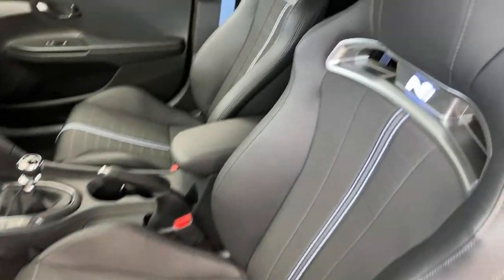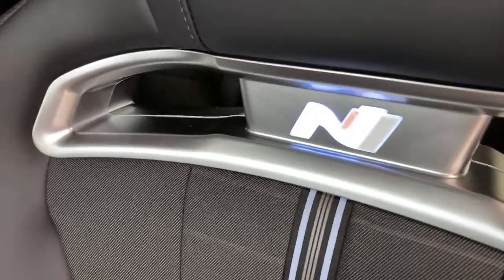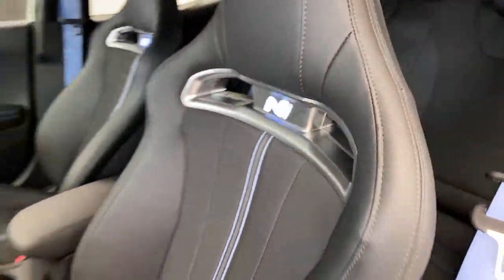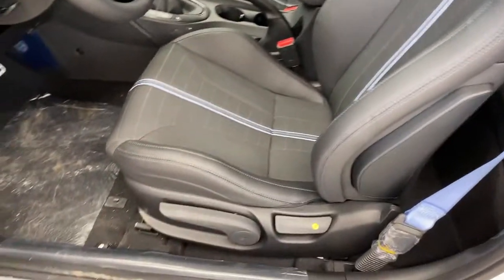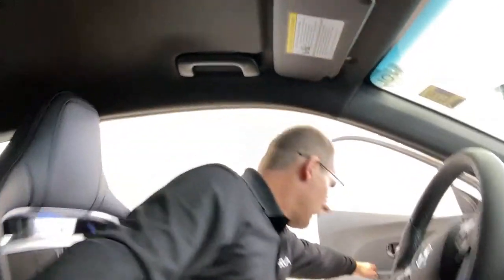Cool little detail up here. The N badge there. It's a little bit more color than it's showing right now. There we go. So you can see that kind of lit up badge there. It's kind of cool the way it does that. Race style seats. And again, striping down the middle, which I kind of prefer, but that's just me. You may not. Jumping in, fairly low still. Not quite as low as the Cayman.